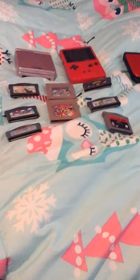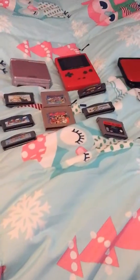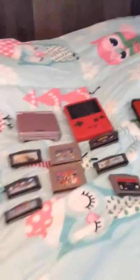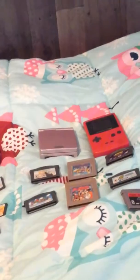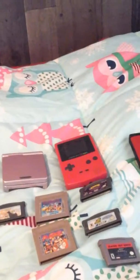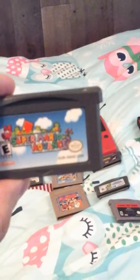So without further ado, since we're on the Game Boy Color and I've talked so much about it, let's just start there with the middle of the pack and go through things as usual, game by game. So starting things off, Donkey Kong Country 3. After that, we have Super Mario Advance. Sorry, I'm blind and these come across blurry on camera at first.